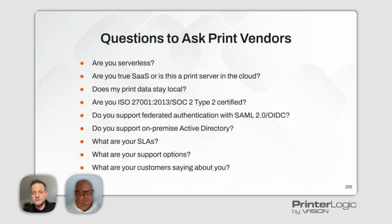Are you a serverless solution? Is this something that I have to maintain? Is this something that I have to patch, or do you do the patching for me, right? Are you true SaaS, or is this a print server in the cloud, right? Because if we were just talking about taking your existing print server and throwing it in the cloud and calling it a day, that's really not helping you. You're shifting the single point of failure from one location to another. Now, if the WAN goes down, nobody's printing, and that's still a bad day for you, right?